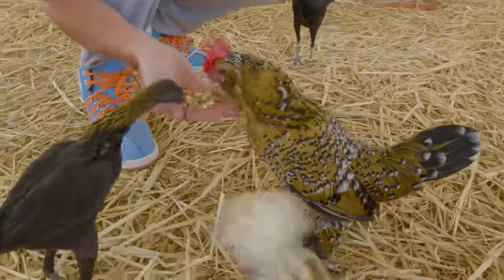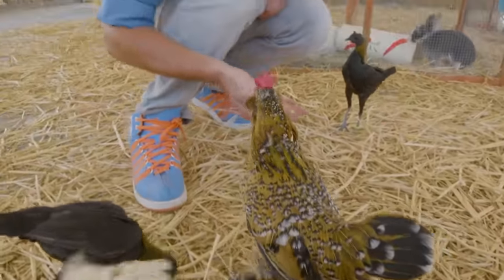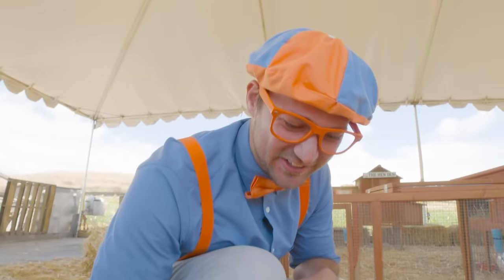These chickens sure do love their snack.